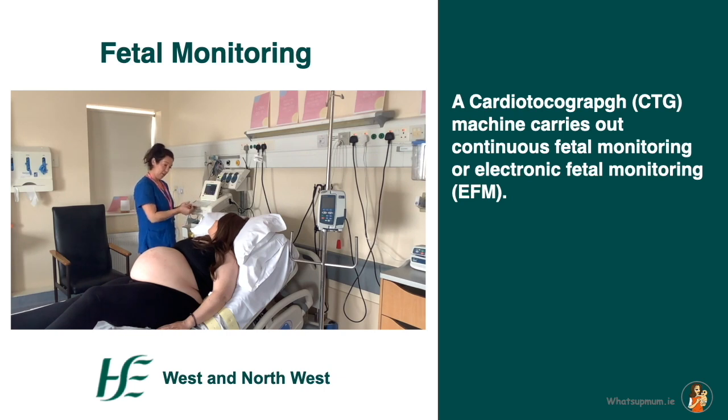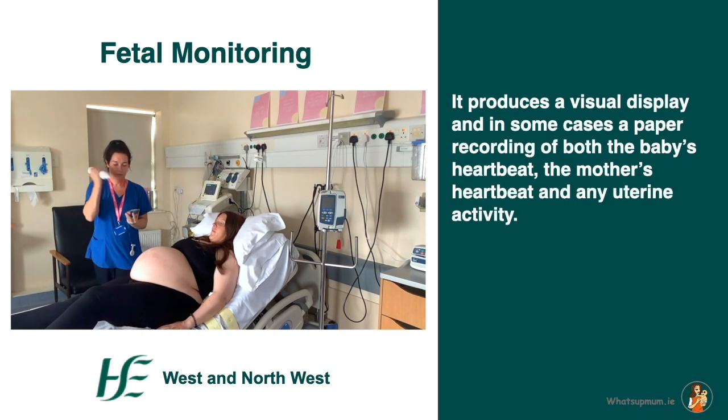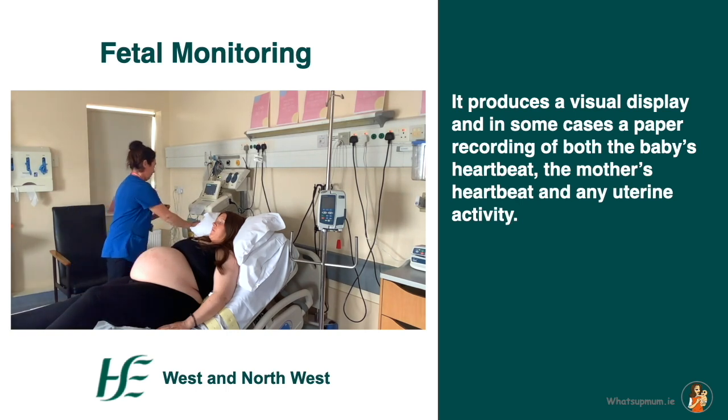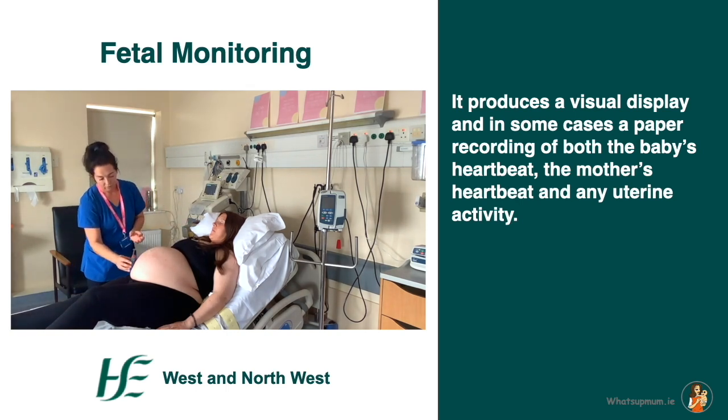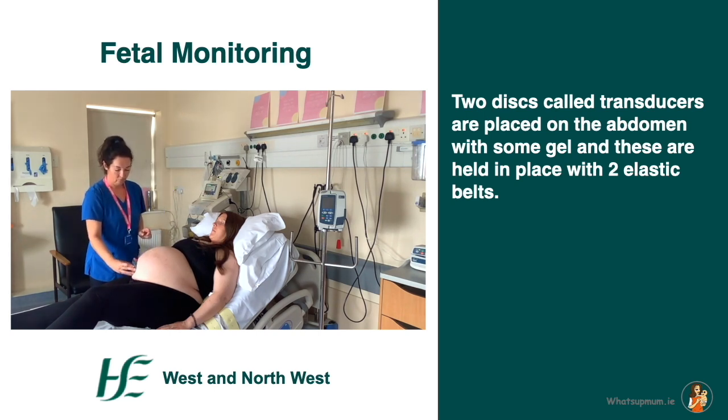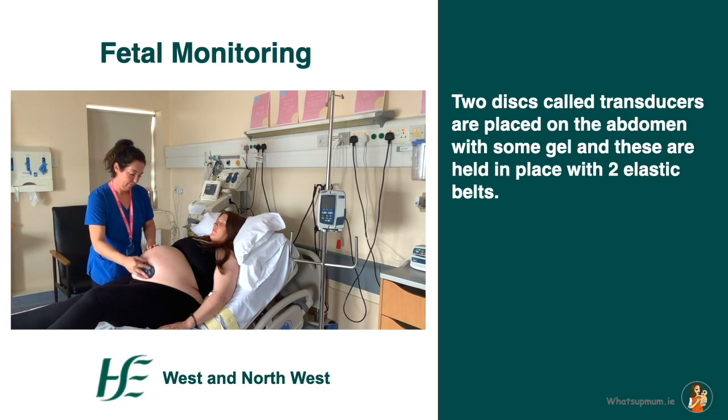The cardiotocograph, CTG, carries out continuous fetal monitoring or electronic fetal monitoring. It produces a visual display and in some cases a paper recording of both the baby's heartbeat, the mother's heartbeat and any uterine activity. Two discs called transducers are placed on the abdomen with some gel. These are held in place with two elastic belts.